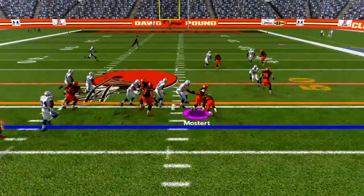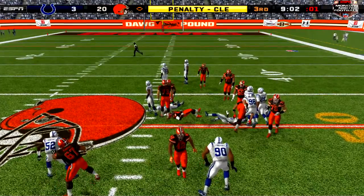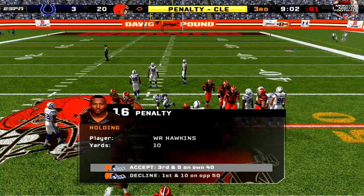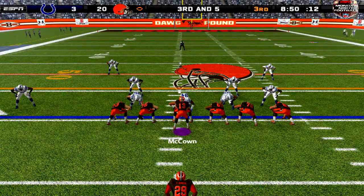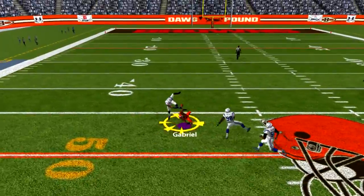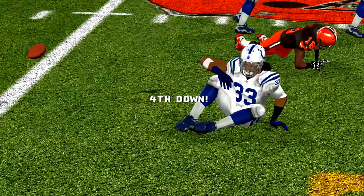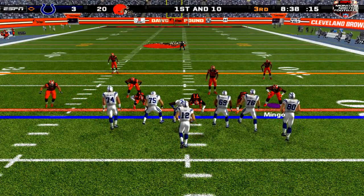Mostert on the counter. Goes right side, and he's over the 50, but there's a penalty. Holding on Andrew Hawkins, and that'll come back. 3rd and 5 now. Down, throws over the middle, and it's incomplete. So they'll have to punt.